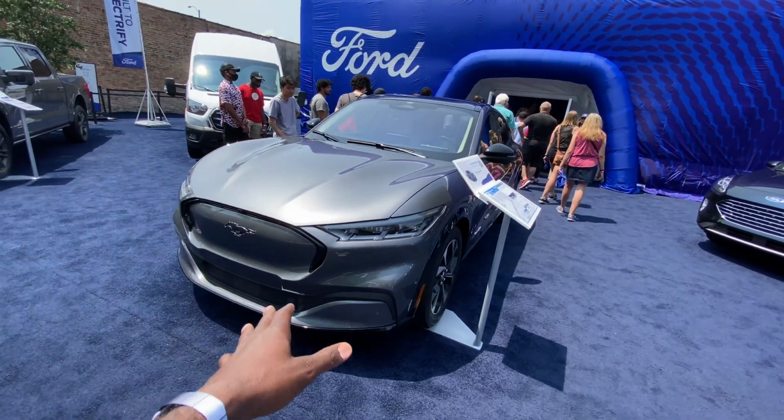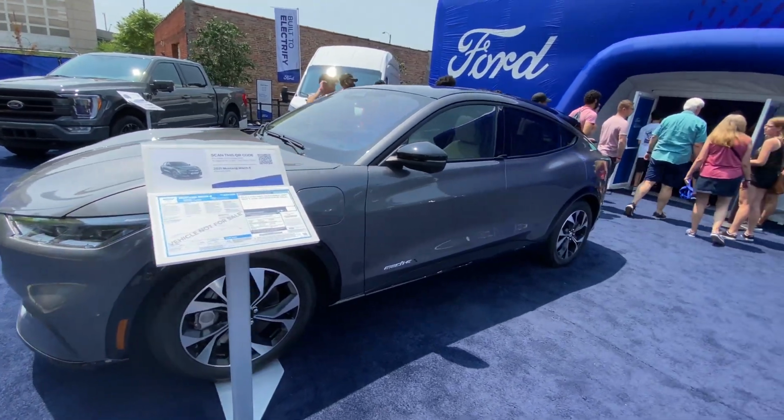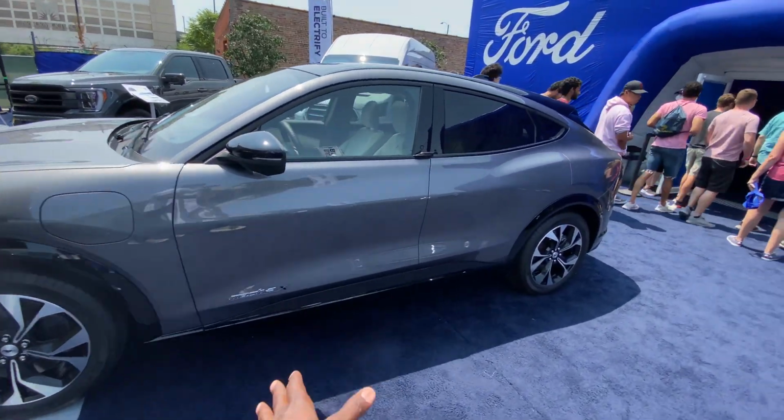Of course, there is a controversy over naming it a Mustang. People are like, why would they call it a Mustang? I actually have to admit, I am one of those people: why call it a Mustang when it's not really a Mustang?